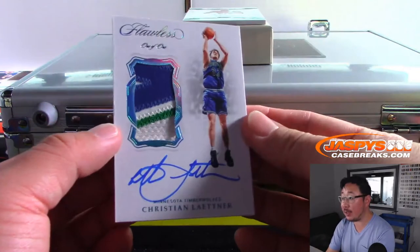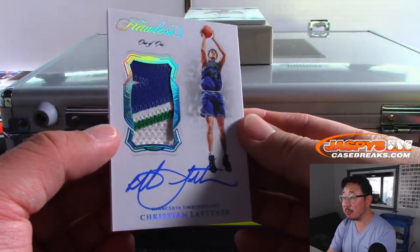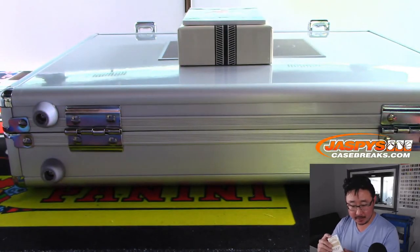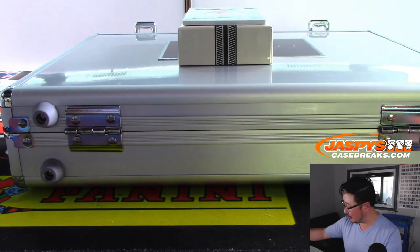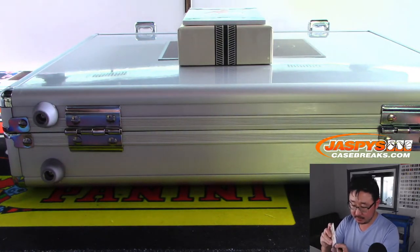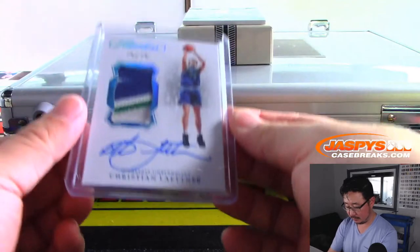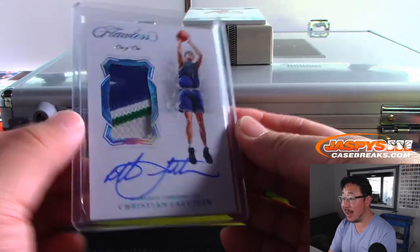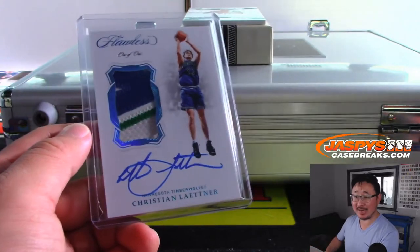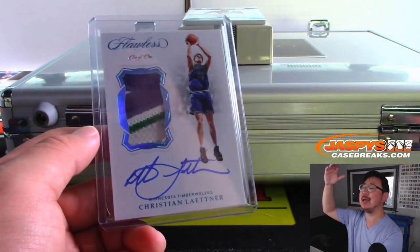And a 1-of-1 Christian Laettner for the Timberwolves. That goes to Steve Locke and the Minnesota Timberwolves and the train whistle. Some nice colors in that patch right there, too. Nice, Steve. Sweet, he says. All aboard the Big Hit Express. Woo-woo!